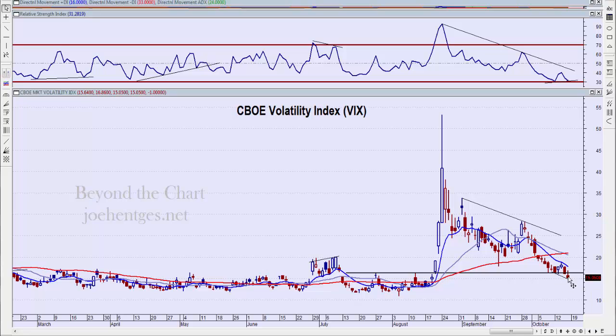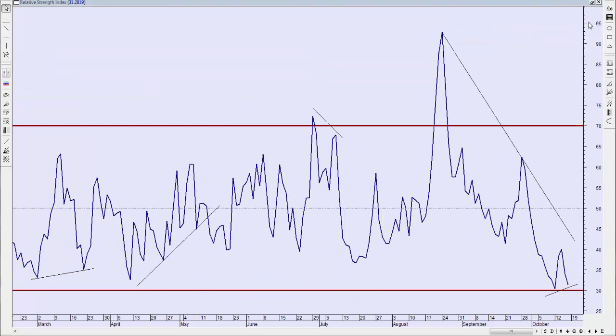This is what's going to happen. But what's interesting is the RSI, which is, I use a 10-day RSI. The RSI did not push to a lower low. So we have some short-term divergence in here, bullish divergence for the VIX.